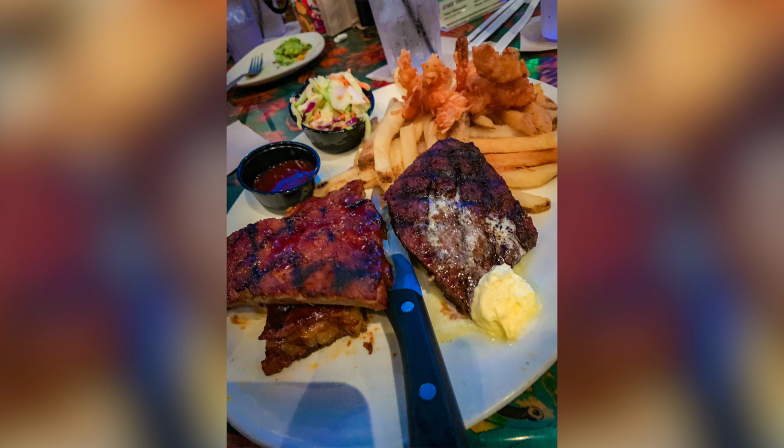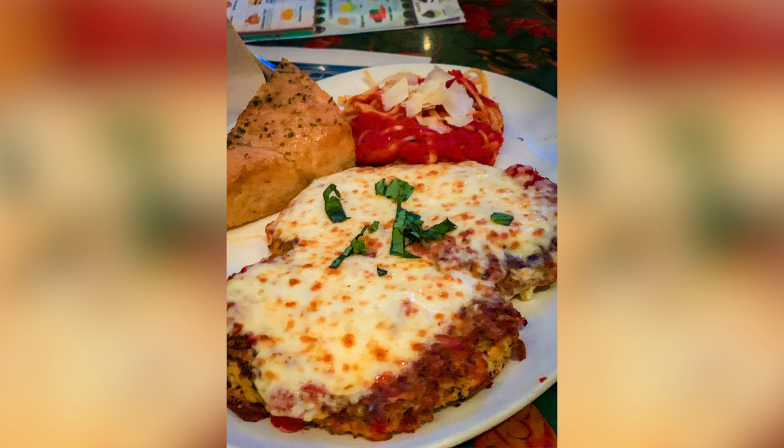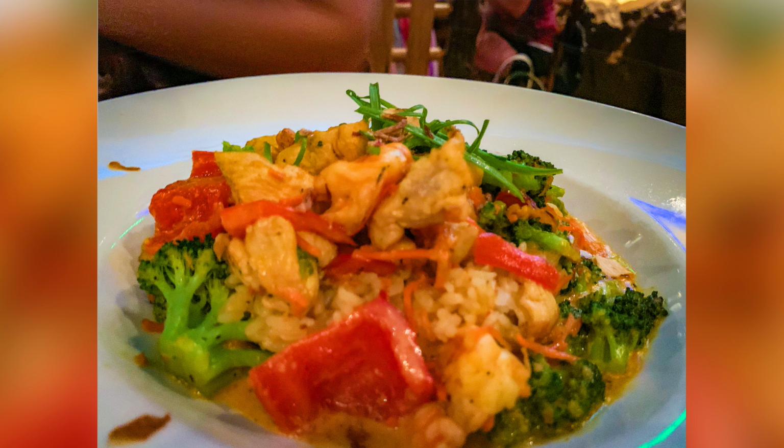Robert got the steak and ribs meal, which looked amazing. And they offered me a chance to add some coconut shrimp, which I did. We had a bunch of different plates at the table, so we took pictures of everyone else's food, but ultimately I think ours looked the best, and I was glad we ordered what we did.